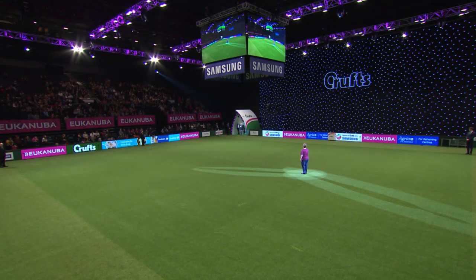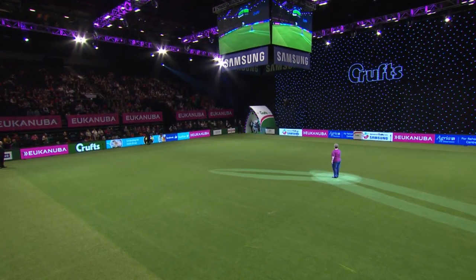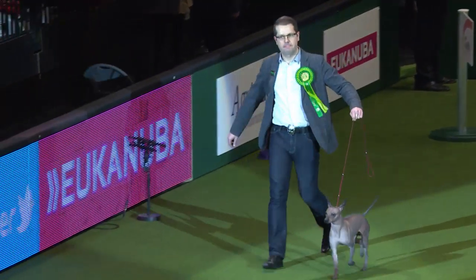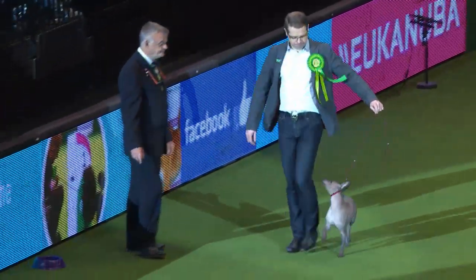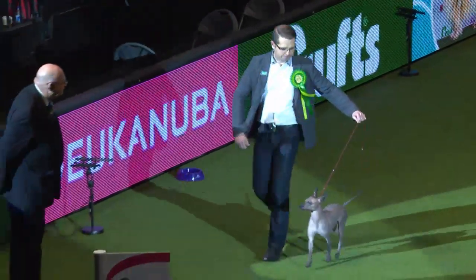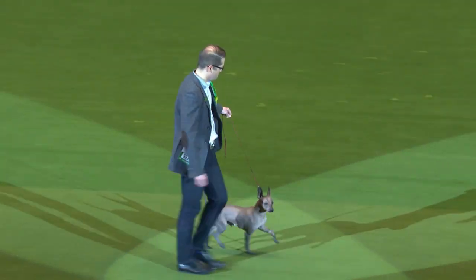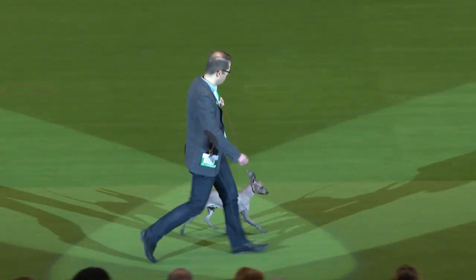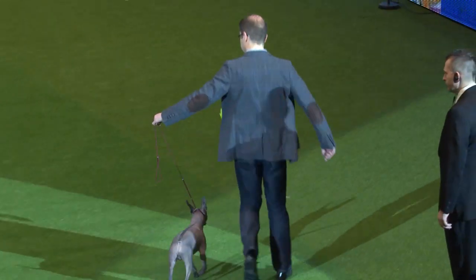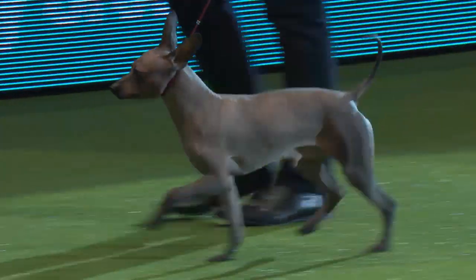Please give a very warm reception to the winner of the imported register classes, Xoloitzcuintle, Mexican Hairless. Now we have a lap of honour, first of all, for the winner of the imported register classes, not competing in the group, but this is a Mexican Hairless, Angel Crest Skyfell, who won through from the imported register classes. A breed that goes all the way back to the Aztecs, known as the God Dog, revered and used almost solely as a bed warmer. No coat at all, the Mexican Hairless, winner of the imported register.